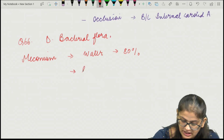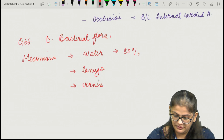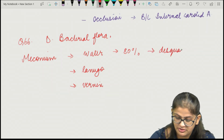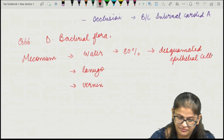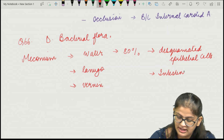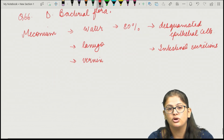Apart from that, lanugo, vernix, desquamated epithelial cells, and intestinal secretions like bile acids and bile pigments. However, because at this time the gut is sterile, bacterial flora is not a component of meconium.